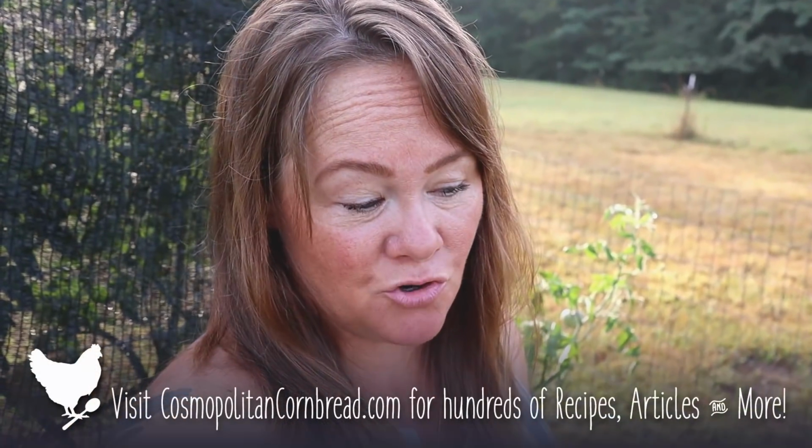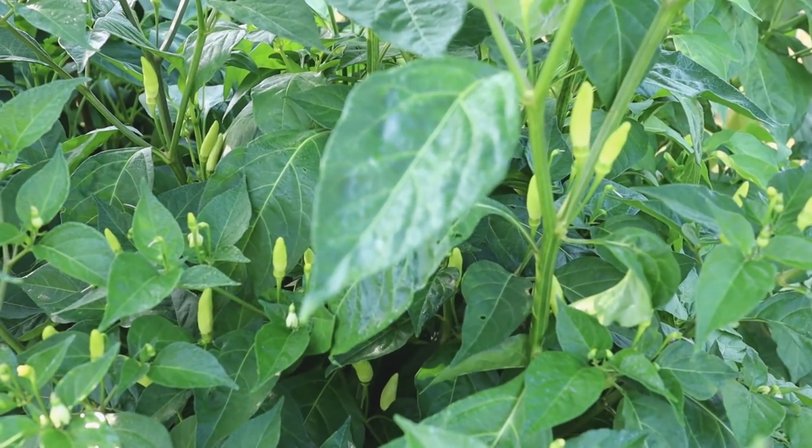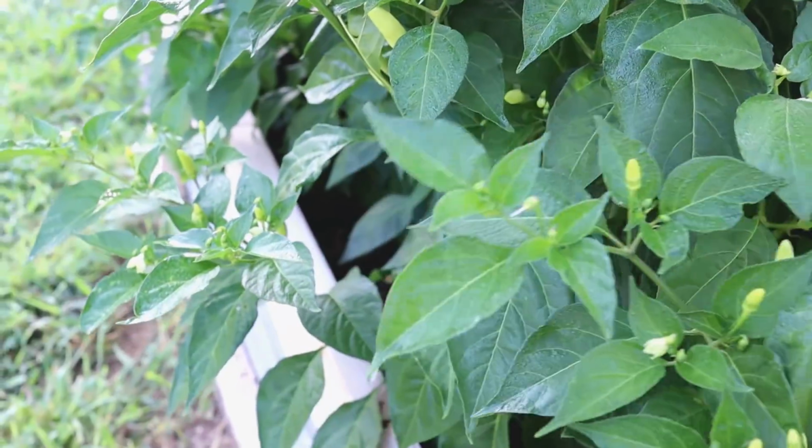If you have not tried my jalapeno popper recipe, grilled, stuffed, maple glazed, everything wonderful, you really need to try that recipe. I'm just saying. So yeah, we're making those again tonight. And look at all these Tabasco peppers. They are everywhere.